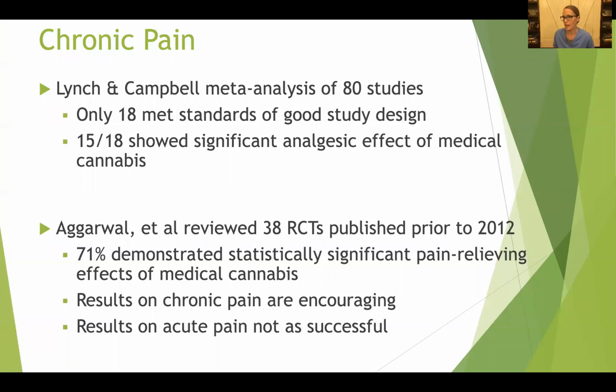So jump ahead to today, in like 2015, and Lynch and Campbell looked at 80 studies. A lot of these are meta-analyses, and meta-analysis means that they look at all the studies and they say, is this a good thing to do or is this not a good thing to do? And sometimes it comes out saying medical cannabis hasn't shown any efficacy for chronic pain or migraines. So they looked at 80 studies on chronic pain. And when they looked at these, they said, you know what, only 18 are really good studies. The rest are really not good studies. And out of those 18, 15 showed significant analgesic effect of medical cannabis. So 15 showed that it works. That's pretty good after you got rid of the kind of garbage studies.